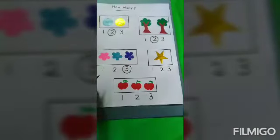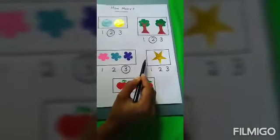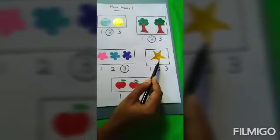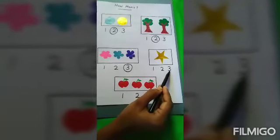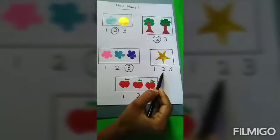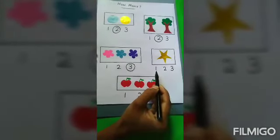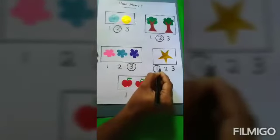How many stars inside the cage? Only 1. Then the answer is number 1. Is this number 1? No, this is number 3. Is this number 1? No, this is number 2. Is this number 1? Yes. Then circle it.